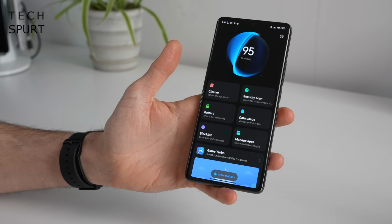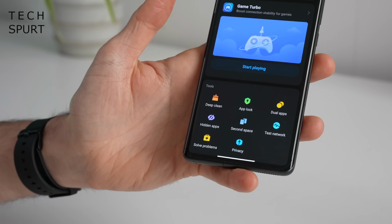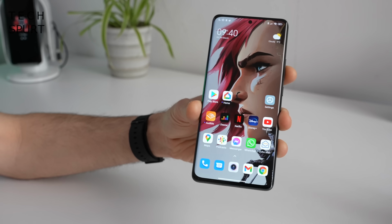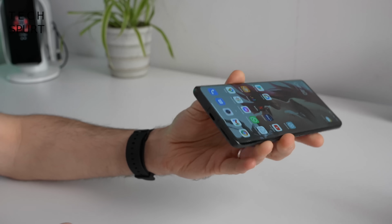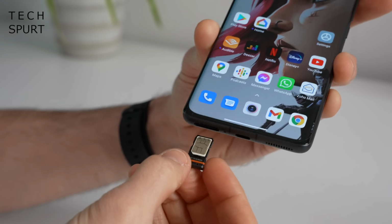You've got a block list function for any spammy twats. You can troubleshoot your smartphone, test the Wi-Fi network or the mobile network that you're on. But if you do find yourself running low on storage, you'll just have to uninstall any apps that you don't need, etc. Unfortunately, there's no expandability via micro SD memory cards.